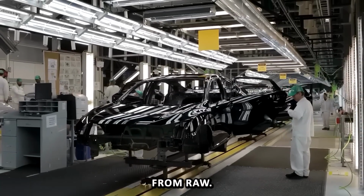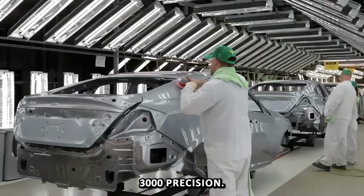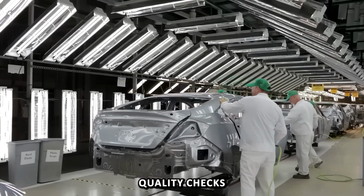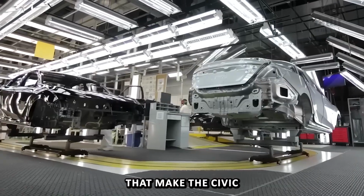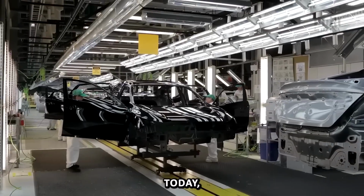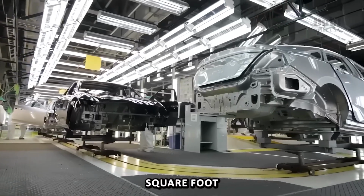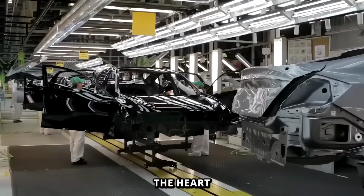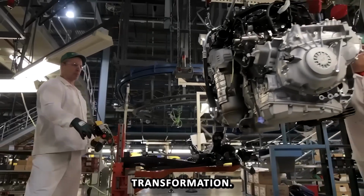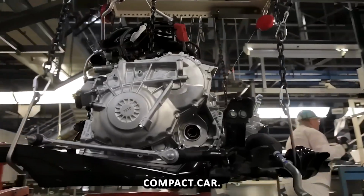The journey from raw steel to the car in your driveway involves over 3,000 precision welds, 6 layers of paint, and thousands of quality checks that make the Civic one of the most reliable vehicles on American roads. Today, we're taking you inside Honda's 2.5 million square foot manufacturing facility in the heart of America's Midwest to witness the incredible transformation of flat steel sheets into America's favorite compact car.